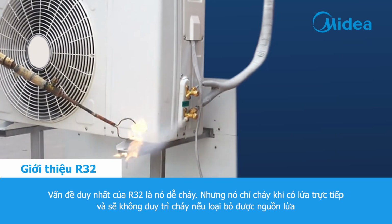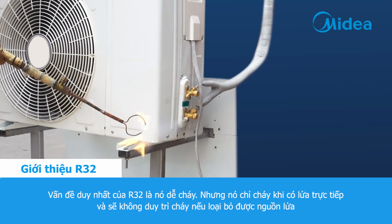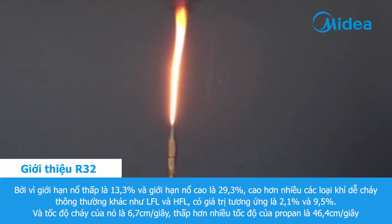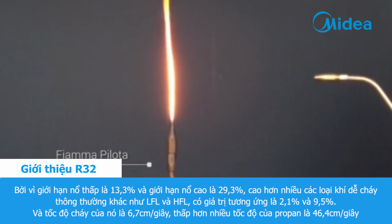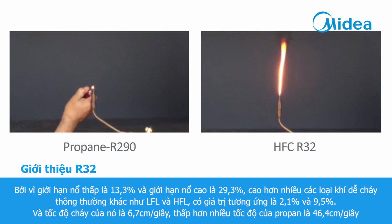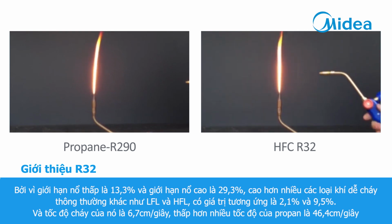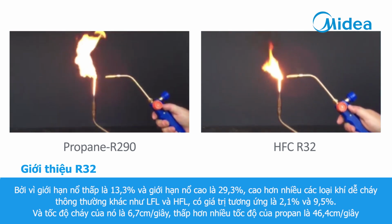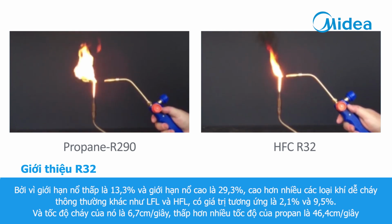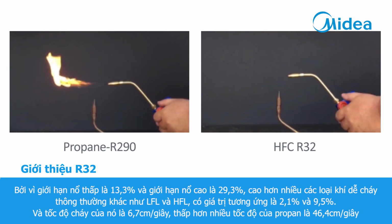The only trouble is that R32 is slightly flammable, but it can only be ignited by open fire and it cannot even keep burning if the fire source is removed. Its lower flammable limit is 13.3% and its higher flammable limit is 29.3%, which is much higher than common flammable gas like propane, whose LFL and HFL are 2.1% and 9.5%. And its burning speed, 6.7 centimeters a second, is much lower than propane's 46.4 centimeters a second.